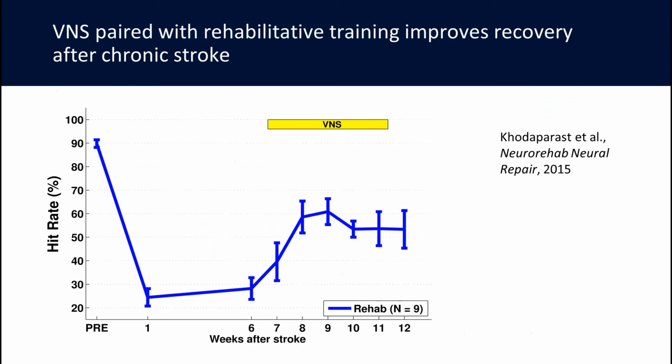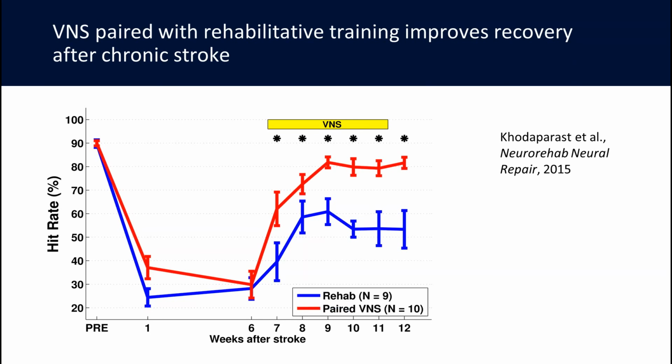So when we look at the data, once again, you guys are getting familiar with seeing these now. Animals in the rehab group are highly proficient at the task, and after the stroke they get much worse. When we deliver rehab beginning 6 weeks after the stroke, you can see that, once again, extensive rehab is beneficial, and these rats do demonstrate benefits as a result of the rehab. If we look at animals who get paired VNS, we see that they have significantly improved performance over the course of the therapy, and it extends at least 1 week after the cessation of VNS.